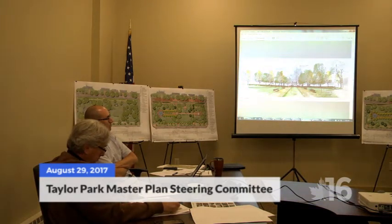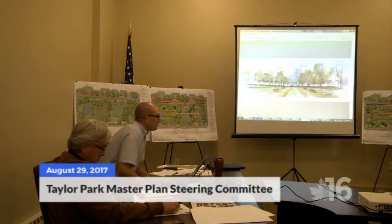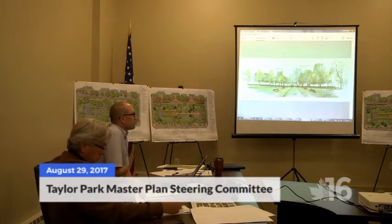I agree with Chip on that too. I like that it keeps the whole space open for the farmer's market and the different types of concerts and things. We have a good big space for that type of stuff. The way it counterbalances the fountain, I agree with Chip. I like that a lot too.